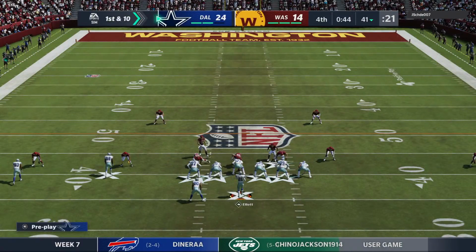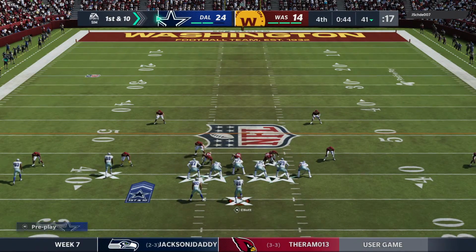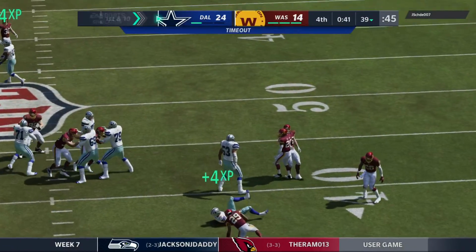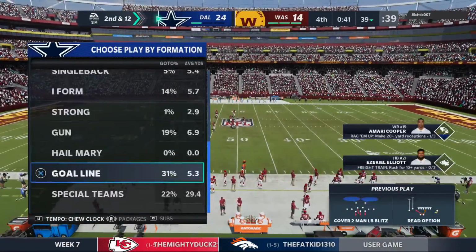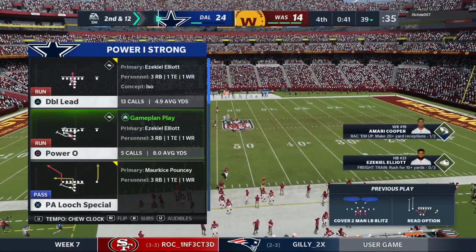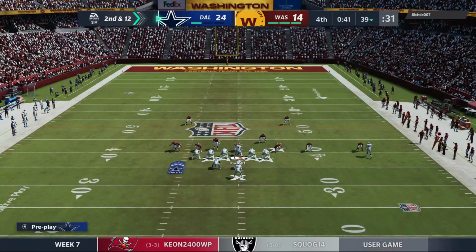About set for this next drive by the Cowboys offense. And a few kneel downs should just about do it. Now, defensively, they do have all 3 timeouts, but very little reason to use them at this point. And he put up a good fight, but he's going to be taken down behind the line of scrimmage. Second and 12, operating from the 39.